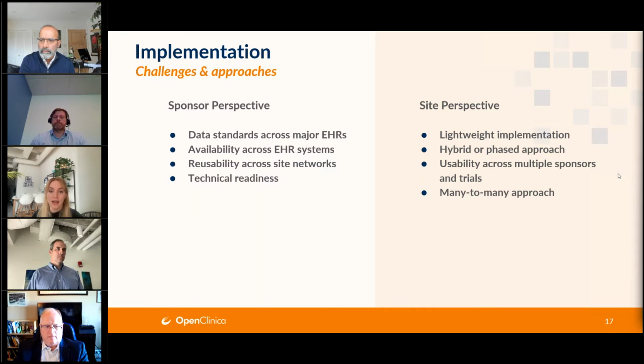From the site side, we've seen sites have been really excited, as I mentioned, about the lightweight implementation, but also for their ability to use a hybrid or phased approach. For a study like iSpy COVID, for example, you can have dozens of sites that are live on the study. You may not expect that every single site on the study is going to go live on this integration within a year or less, and that's okay. We're still seeing really large benefits from a hybrid approach, even if 10% of your sites are using this integration. That's still going to improve the bottom line of overall time and cost that it's taking to get data at those sites.